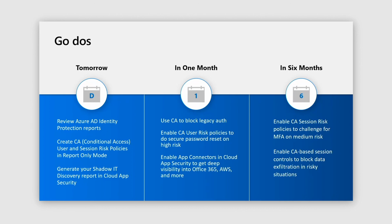We didn't talk about it here, but we mentioned one of the important pieces of this whole puzzle is to actually look at your shadow IT. What are your users using in your organization? Generate a report that summarizes all of that. So once you've implemented all of that, in the shorter term, in about a month timeframe or so, you can continue to use that conditional access policy engine that we discussed in the tomorrow to start blocking legacy authentication. On top of that, you can leverage the same conditional access user risk policies to actually do secure password reset on high risk, like we demoed for you.